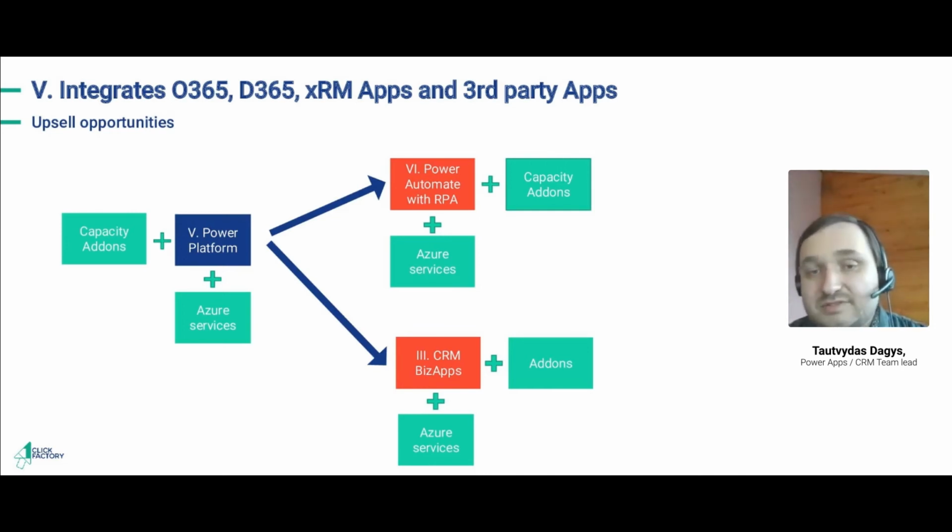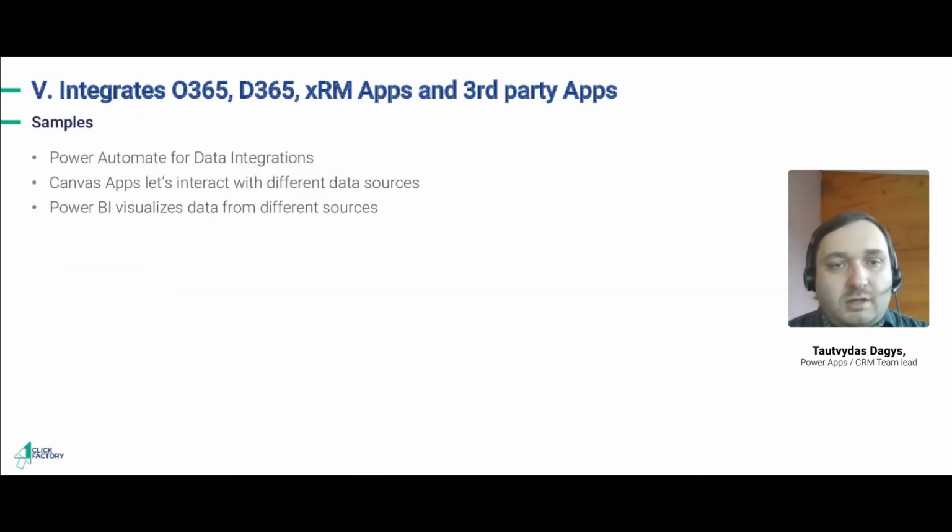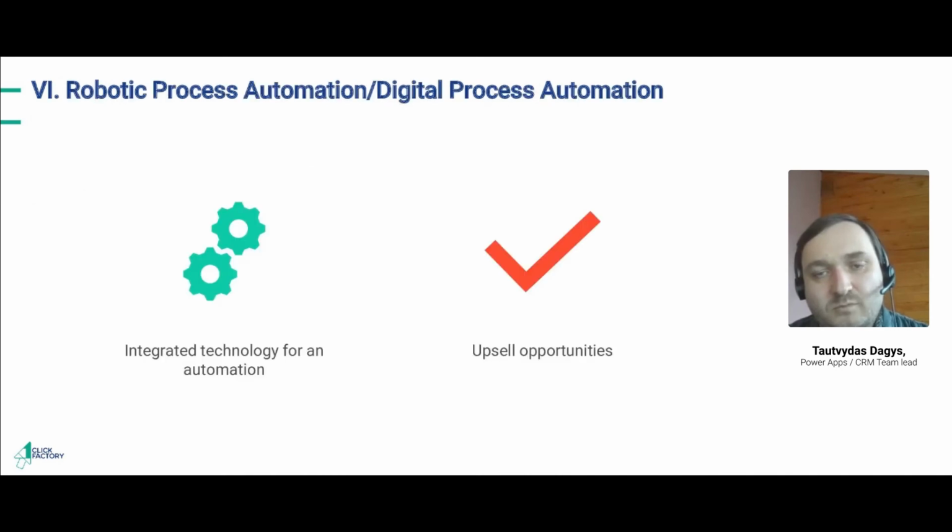Again, you can start integrating along similar paths: capacity add-ons, RPA, and business applications. Samples I probably already mentioned. Canvas apps and also Power BI can be used here as well, because Power BI has its own data sources to connect to different data and then visualize all of it together.